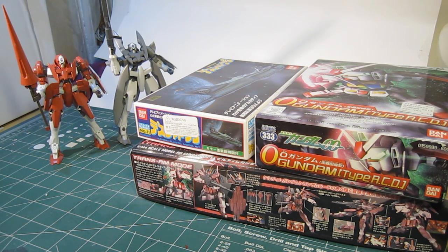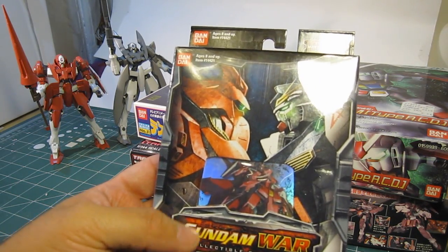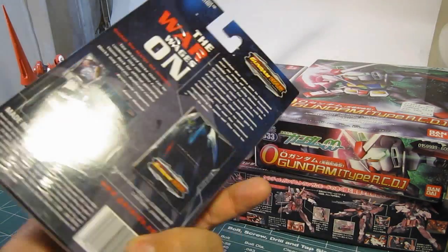And then I went there to check what they had. Again, they didn't want me to film. What can I do? But I did pick up a few things. First up was this guy. Gundam War card game, collectible card game. It was for $5, and I said, you know what?